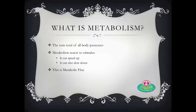So you have about 1,000 cells. You've got 1 trillion cells. You'd be a very tiny person if you only had 1,000 cells, wouldn't you? You've got about 1 trillion cells that are working day and night. And they're performing all sorts of functions to keep us alive. And they all consume energy, all right? So all of the energy that's used in your body as a whole, that is your metabolism, all right?